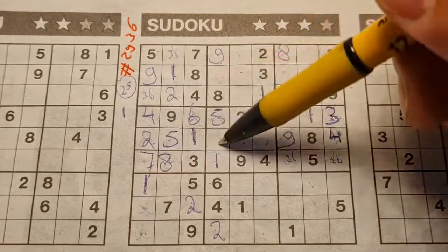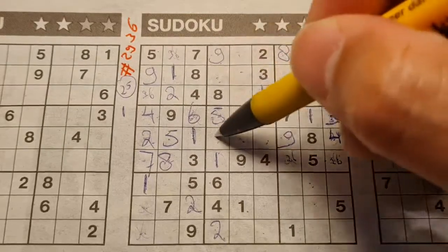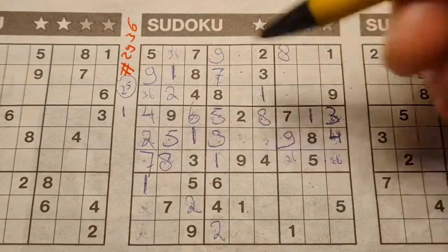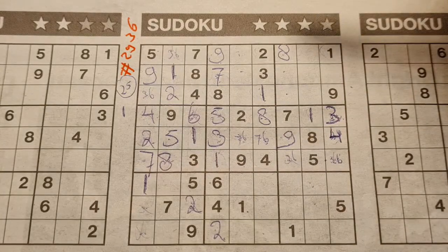2 numbers left in this column for the numbers 3 and 7. We see here 3, no 3 there, 3 should be here, and the 7 goes there. 2 numbers left, the 7 and the 6. Let me mark those 2 boxes. All right.